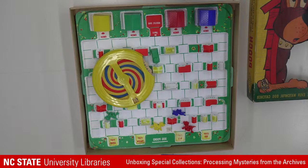And like Kathy said, it's fun for us because we process a lot of paper documents and university archive records, which are a lot of paper documents. So to get a fun board game in the mix is really fun, a little different.